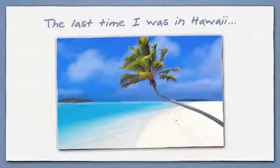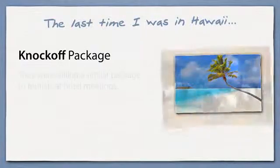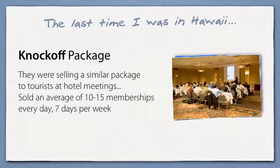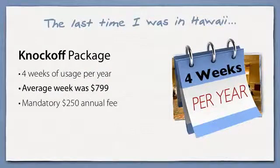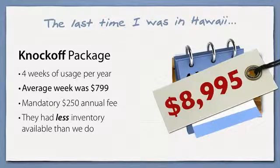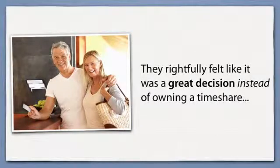The last time I was in Hawaii, I met a group who was selling a similar, I don't want to call it a knockoff package, but it kind of was. They were selling a similar package to tourists at hotel meetings, and they sold an average of 10 to 15 memberships every day, 7 days per week at these hotel meetings, and their membership allowed 4 weeks of usage per year. The average week was $799, and it had a mandatory $250 annual fee to maintain membership. Plus, they had less inventory available than we do inside our Platinum membership, and the tourists were paying $8,995 for access to that membership. And they rightfully felt like it was a great decision instead of owning a timeshare, which it still was.